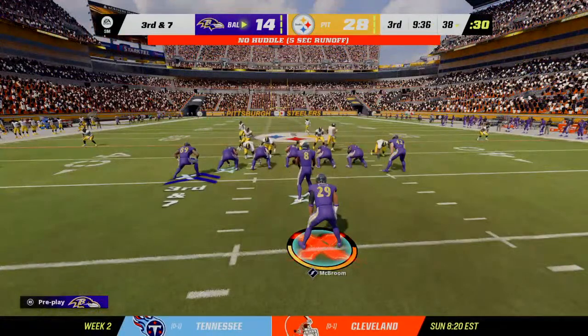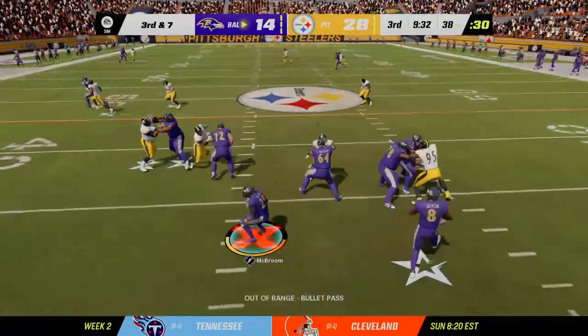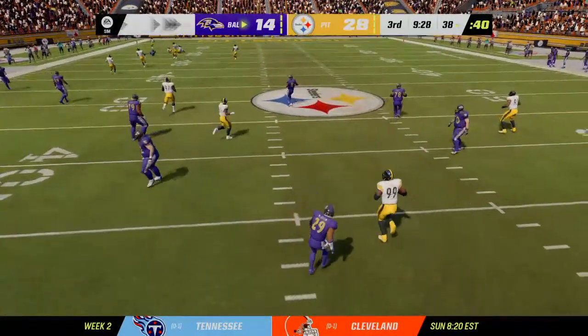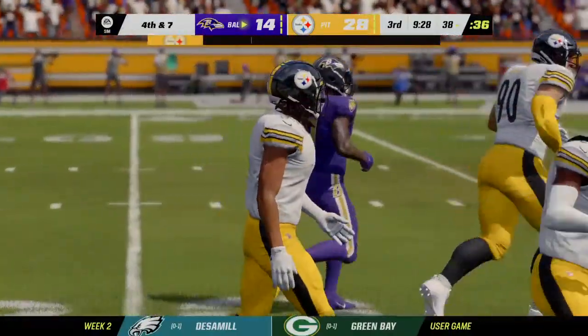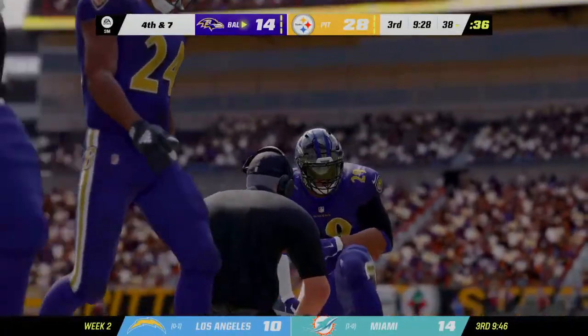This offense in desperate need of a conversion as they come up on 3rd down. He'll let it go deep for Beckham. And unable to connect, incomplete. Now give them credit, they took their shot, but it's going to bring up 4th down.